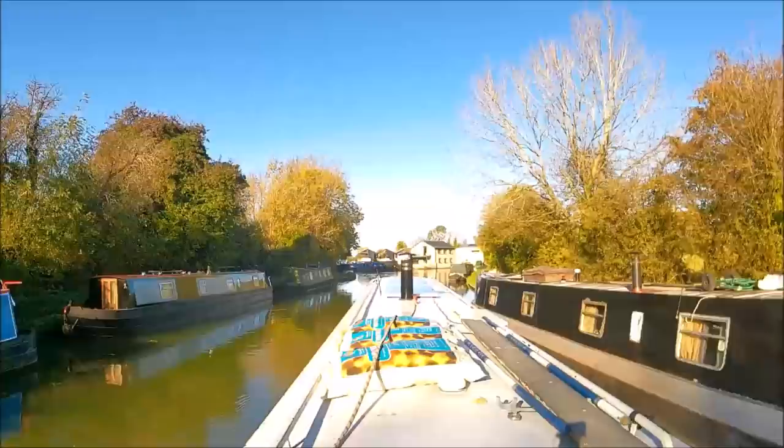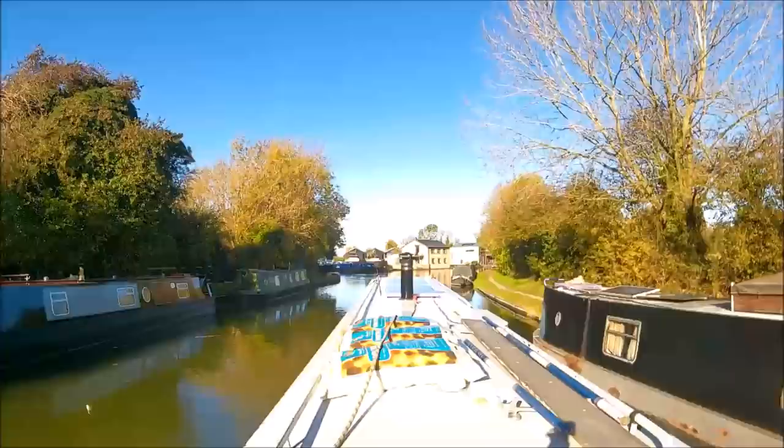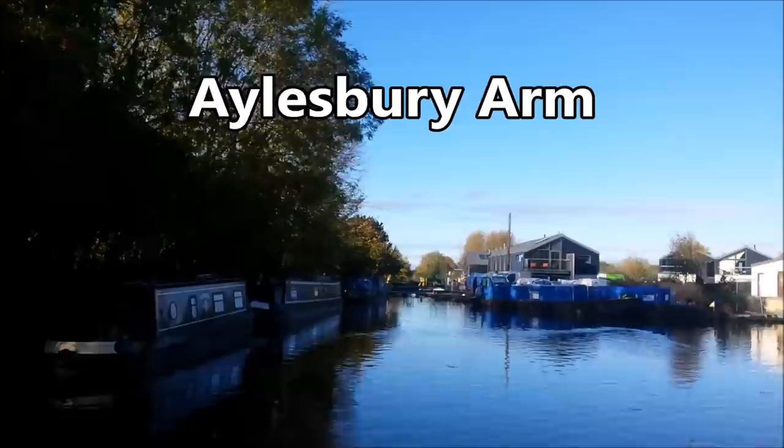Up there on the left is the turn off for the Aylesbury arm. Unfortunately, they've closed it up until more or less Christmas. You can see all the blue CRT boats there, where they're working on it. Very disappointing for me, because I was looking forward to going down there.